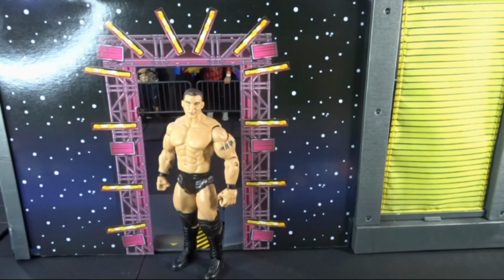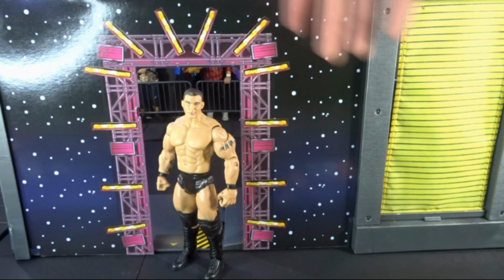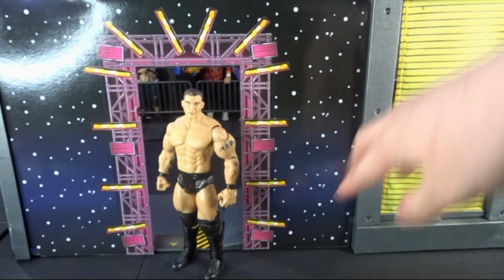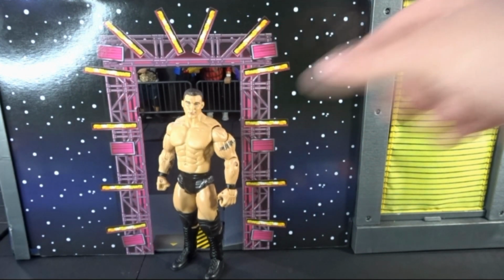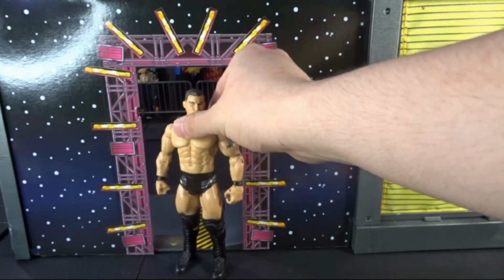Spinning it around, here's a better look at the entrance. I do like the concept of having the backstage lead into the entrance, so this one's pretty neat. Nothing too outlandish, nothing like a huge stage with a fist or anything, but it's pretty simple. Kind of looks a little bit like an indie show stage. It does have the curtain with lights kind of thing, where they look kind of like stars. Very minimal structure over here, and it does have lights and such. Of course, the wrestlers do fit through, so here's Randy making his entrance.